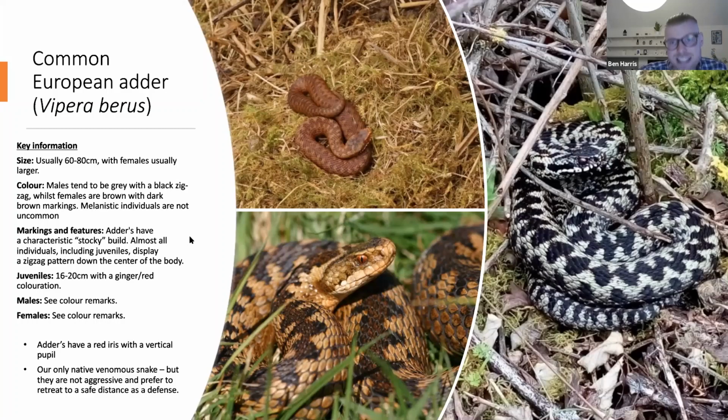So the key identifying criteria, that key feature of the adder, is that zigzag pattern that runs down the length of the body. You can see it across all 3 of the images here. And it usually starts with a V on top of the head, continues down the length of the body. I've never seen an adder without that zigzag pattern, but I've heard that they do exist, and the zigzag pattern can be quite variable, but there's usually some sort of pattern that resembles a zigzag shape that runs the length of the body. And in males, this is always black.